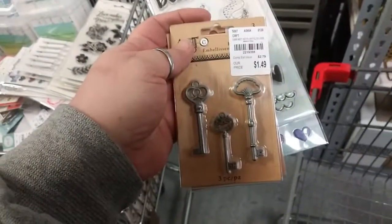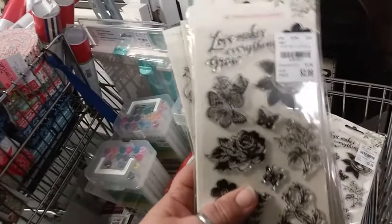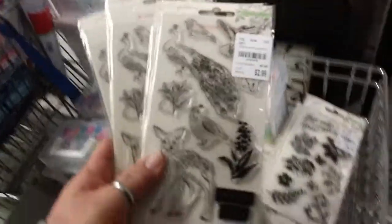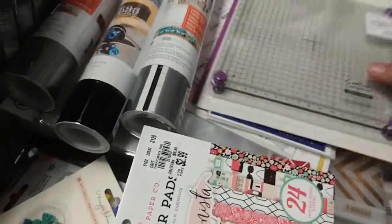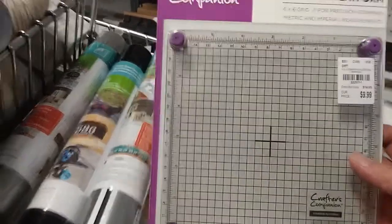And some Artsy, these are metal keys in the antique silver for $1.49, 221-9398. Let's go over and look at the other one. Oh, all right, so we got these in as well. These are Maggie Holmes stamps for $2.99, 2187877, and they have this one with a peacock here for $2.99, 2187878. We've got some 6x6 papers. This one's Fashionista from Echo Park for $2.99, 221-3610. We've got a Crafter's Companion stamping platform with a 6x6 grid for $9.99, 2220711.